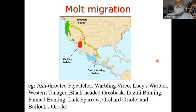In the process of migration, there have been some very interesting records. The birds do molt.